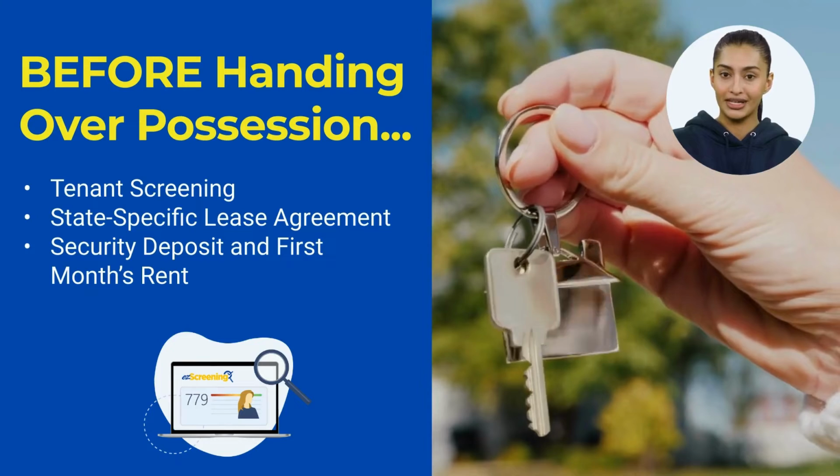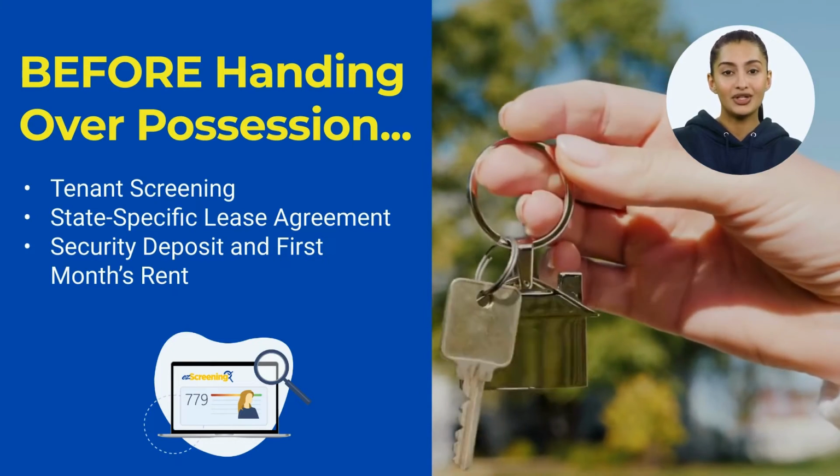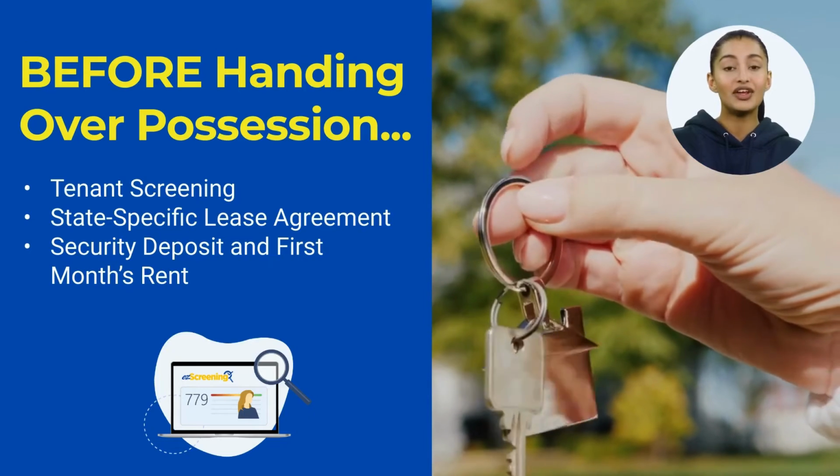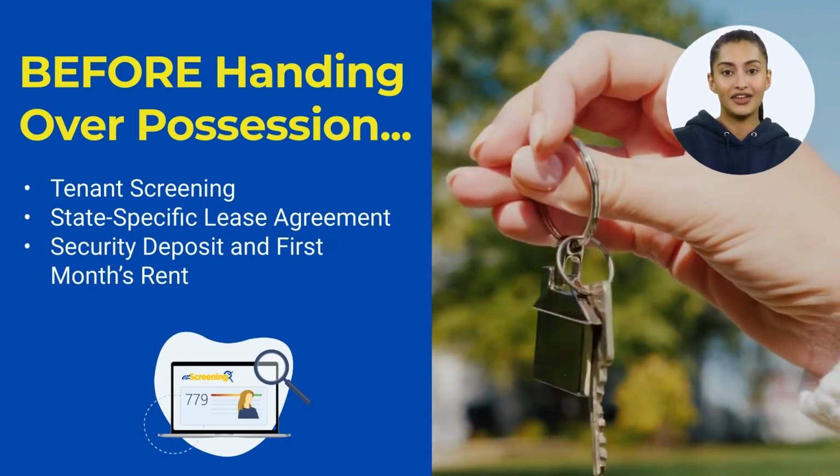Before you turn over possession of your rental, make sure you screened all tenants, have an executed Wisconsin lease agreement, and you've collected the entire security deposit and first month's rent.